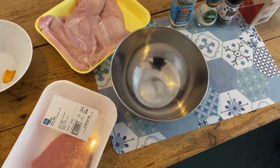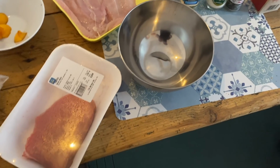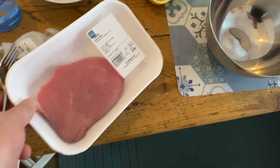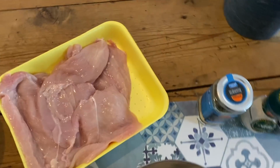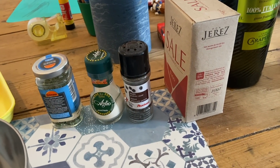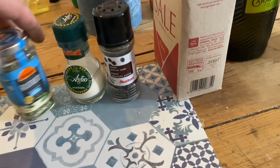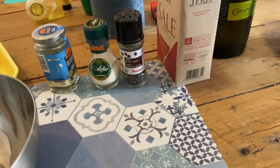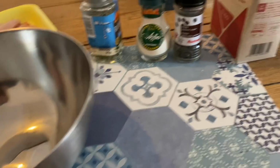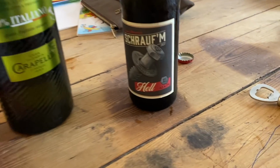A quick interlude. We've decided that we will be lighting the barbecue this evening. So this morning when we were out shopping, got myself a nice big steak and we got some chicken. And I'm going to marinate the chicken in olive oil, salt, pepper, garlic powder and rosemary. And then I'm going to put it in the fridge and leave it there for a few hours. And while I'm doing that, I'm going to have a cheeky beer.